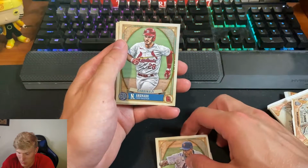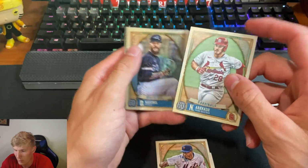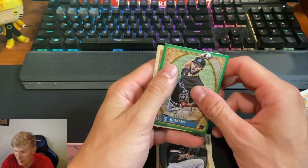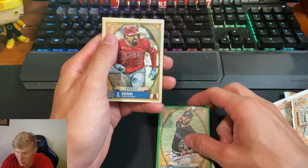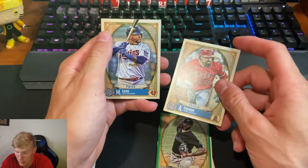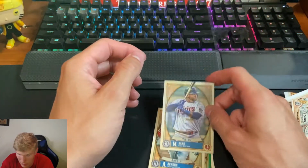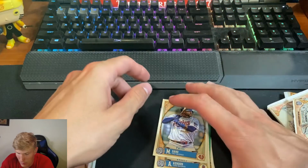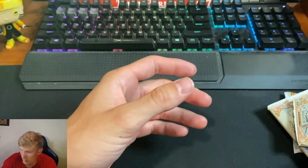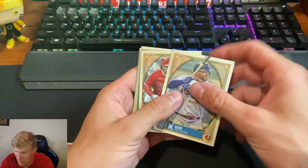We got some good people in this. Alex Bregman, Cheater, Edwin Diaz, Nolan Arenado, Dallas Keuchel. Pretty good players. Sandy for the second time, this time with a green border. Anthony Rendon, the Los Angeles Angels. Dude's been hurt all year. I tried picking him up off waivers because another team dropped him, but I believe he's going to be out for the rest of the season. He's getting surgery, I think. No rookie cards in there. Let me just double check. Too busy talking.